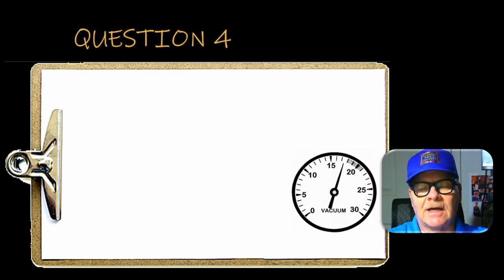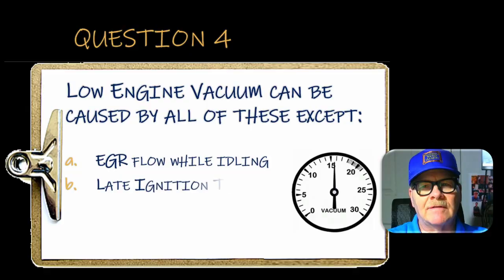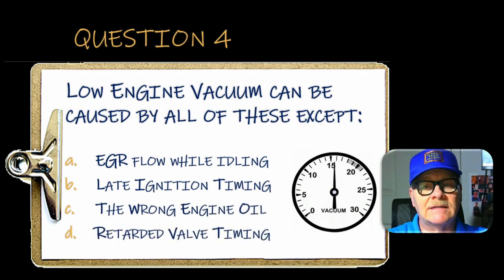Watch the vacuum gauge. Low engine vacuum can be caused by all of these except EGR flow while idling, late ignition timing, the wrong engine oil, or retarded valve timing.